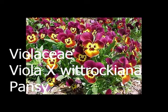Violaceae, Viola X Whitrockiana, pansy. The Napoleon supporters wore violet colors or used the violet in a sentence to recognize each other. Pansy is French for thought or remembrance.